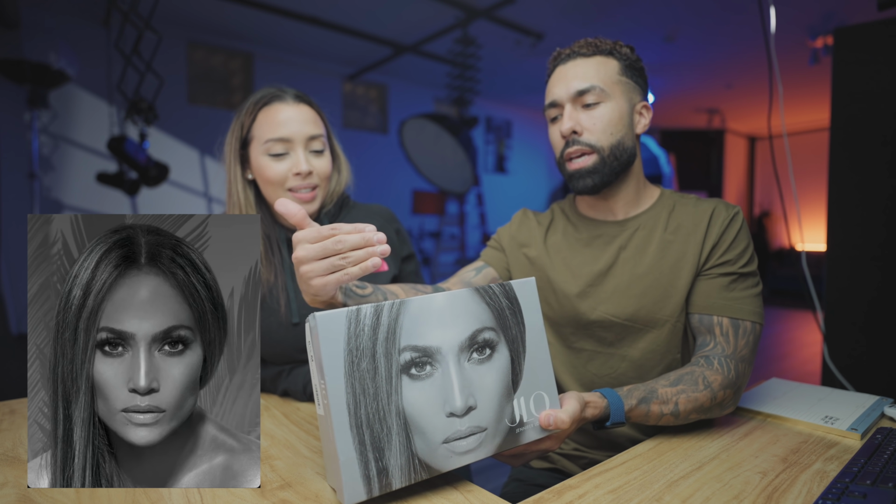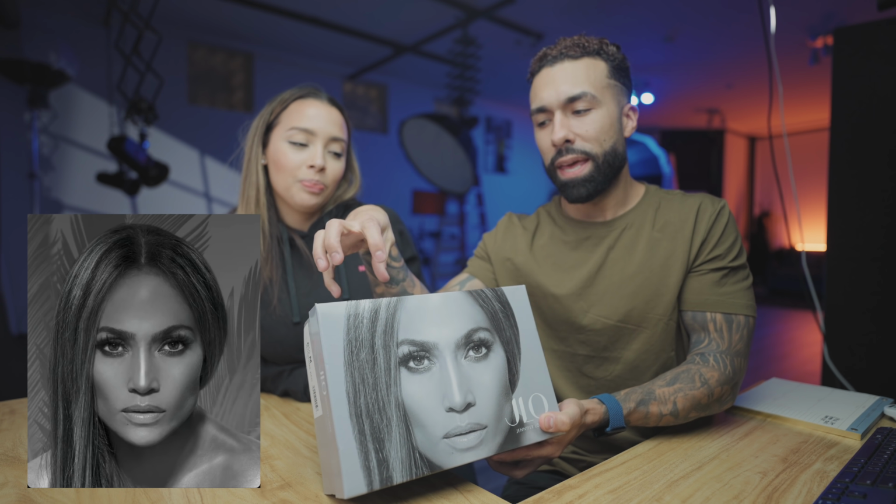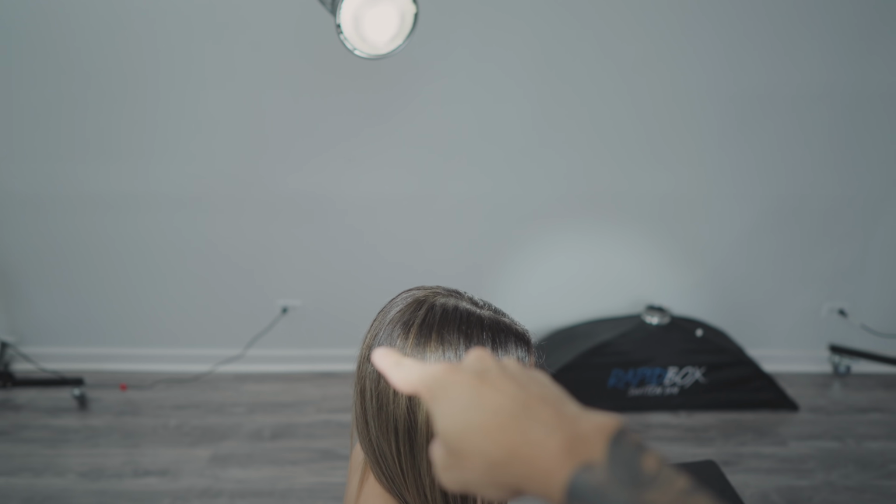There's a light on each side of her hair, and it's only a small spot, which means that they used a grid, focusing the light just grazing the back of her hair to mimic this. So that was a big one.